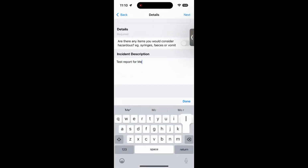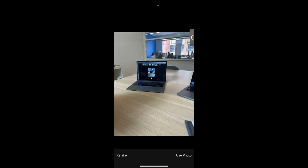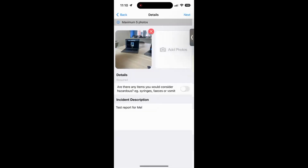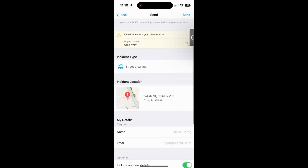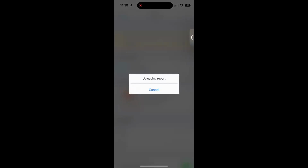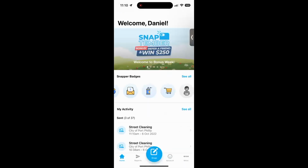Do you want to do it? I'll do a photo. Yeah, sure. Add a photo. Just take a photo of the screen. It's very meta. And I'll click next. It's going to go to City of Port Phillip. They've got the emergency number there. It's got all my details. I'm going to hit send. And there's the report now done.